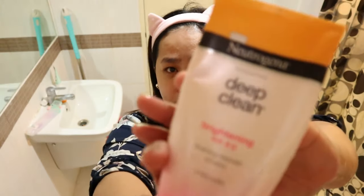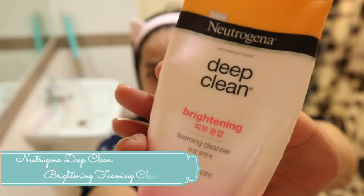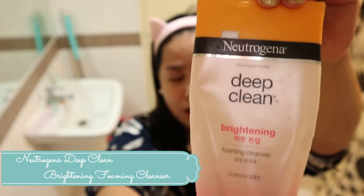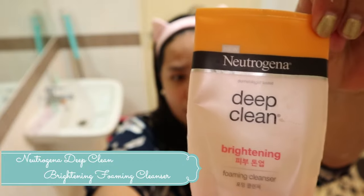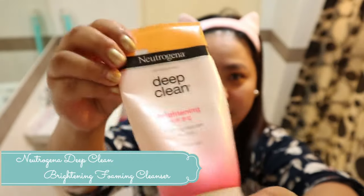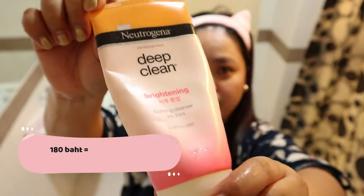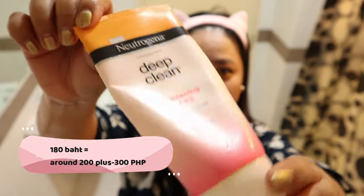Kasi papapahulog. Okay, so I'm done washing my face and now it's time for me to use my pangmalakasang Neutrogena. Yes, yan yung gamit ko. And this cost like around 180 baht, I think. That's 200 or 300 something in peso.